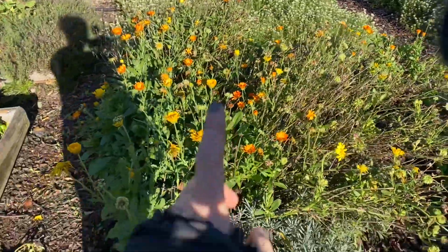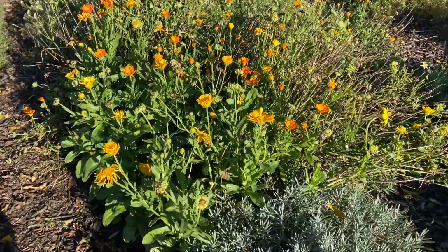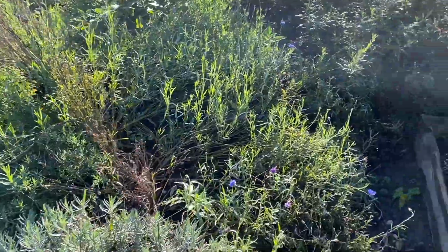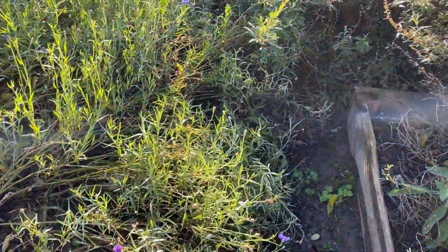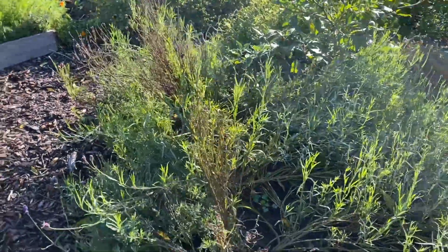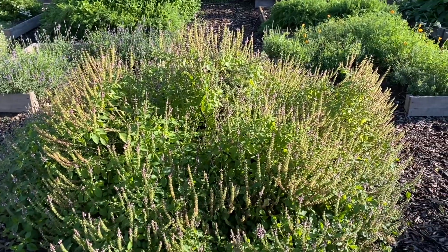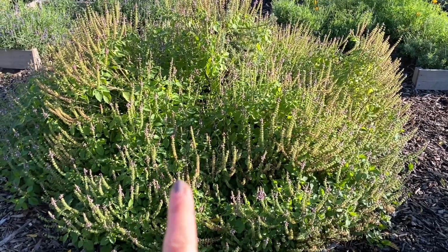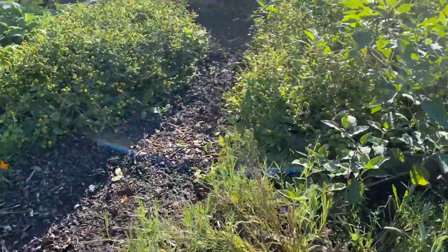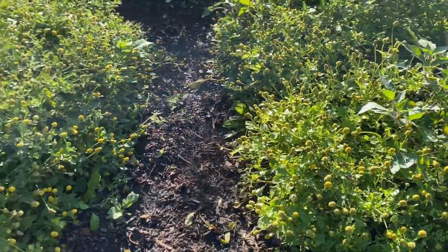The calendula is almost done now. It is still going, but there are lots of obviously deadheading that needs to be done. And bachelor's buttons still has some flowers on it and going wild. Again, we've had just rain. This year's been crazy with rain, which has just killed everything. And then in the center here is, not killed everything, but pushed everything over, is Tulsi or holy basil in the center there. So we'll go over here. This is the splinthias down both sides of there.